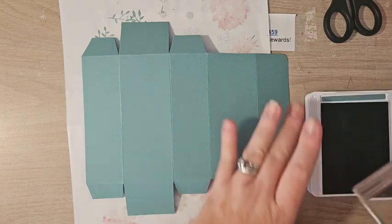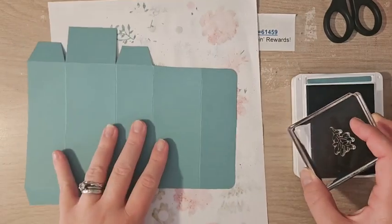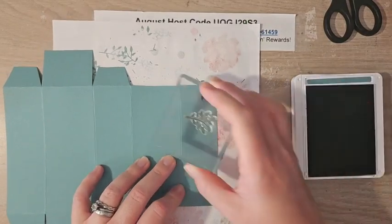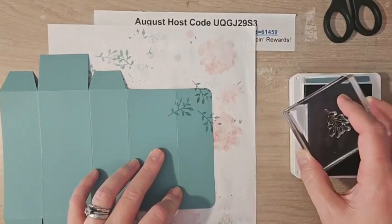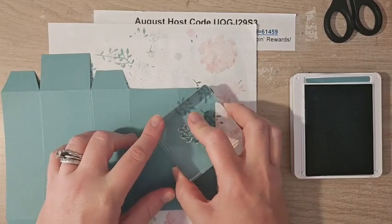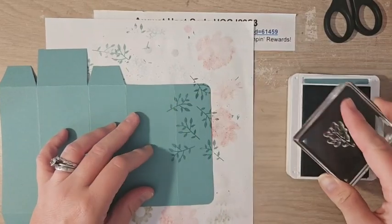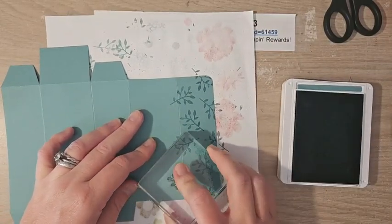The Pick of the Patch is a photopolymer stamp set, so if you find that you're not getting a good impression, just throw a Stampin' Pierce mat underneath it, and you should get a nice impression that way. So I'm just stamping in Lost Lagoon. I'm stamping this little leaf from the stamp set. We're just decorating this whole box here, this whole outside. So I'm going to try to do this quickly.